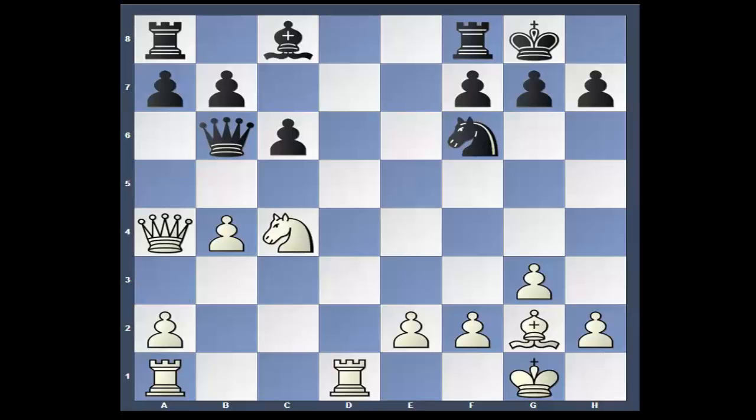Knight c4, hitting the queen. Queen comes back. Queen to a5, offering a trade of queens. Computer calls for queen takes a5 for black as the move. And queen to e7 is a close second. She goes queen to e7, hitting the pawn on e2.